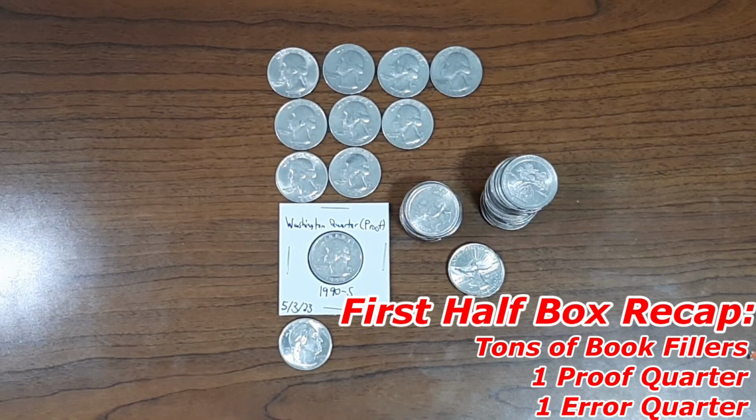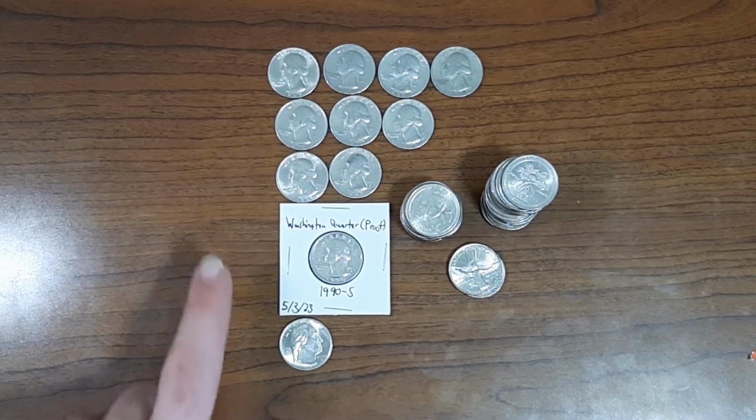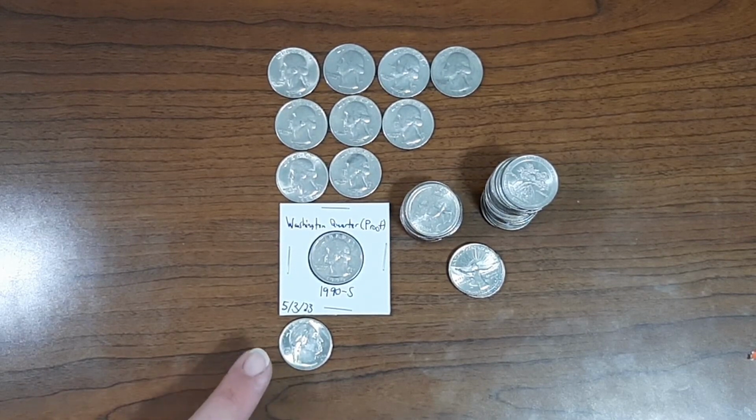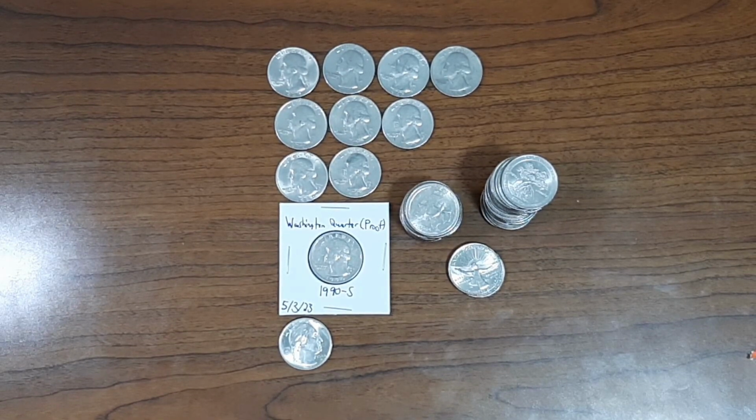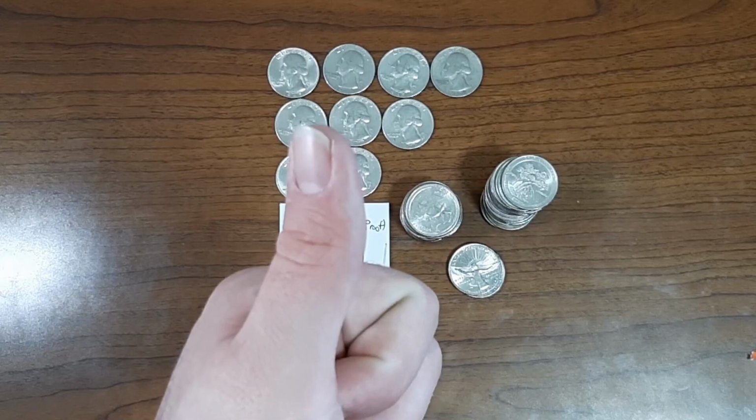I did not expect a whole lot, which is obviously the case, but I will definitely take a proof and an error coin any day. And yeah, that's how the box is looking so far. And I'll go ahead and start on the second half. And with that being said, let's get right into it.